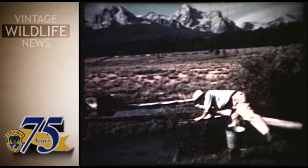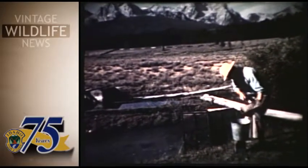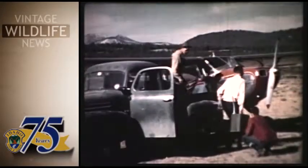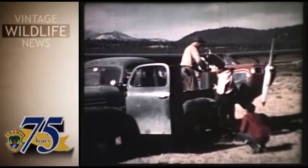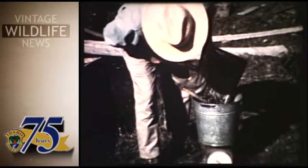Last year, 514,000 fingerlings were planted by airplane in 38 Idaho lakes. These fish average 600 to the pound. Each load is weighed. In this way, a record is kept of the number of fish planted in each lake.